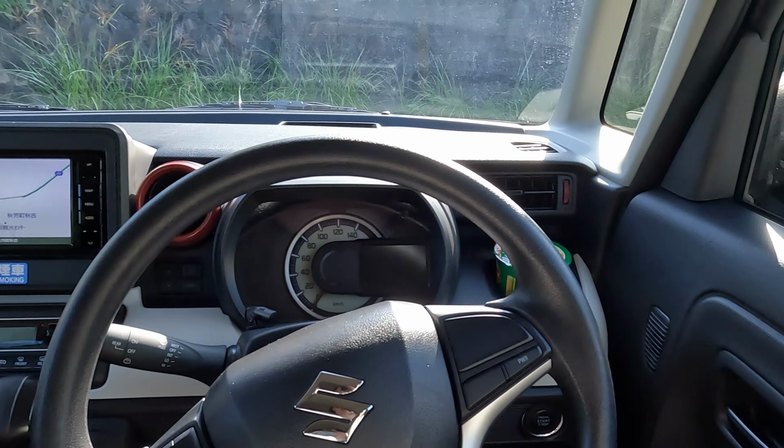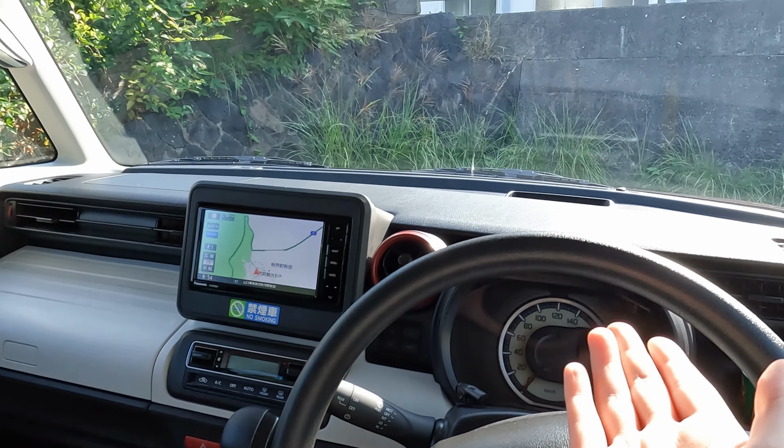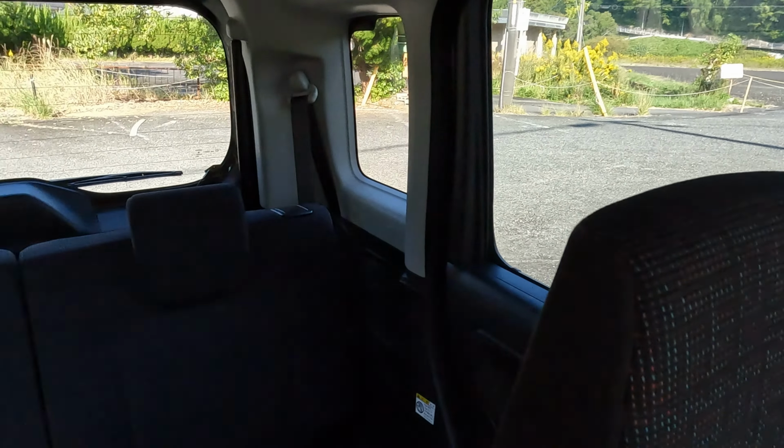I am now in Yamaguchi and I have rented a car. It looks like this. It feels a little bit wider than the cars I've had before, and I also feel like I sit a little bit higher up. So I really like it. They have a USB charger. A lot of room in the back, even though I am all by myself.